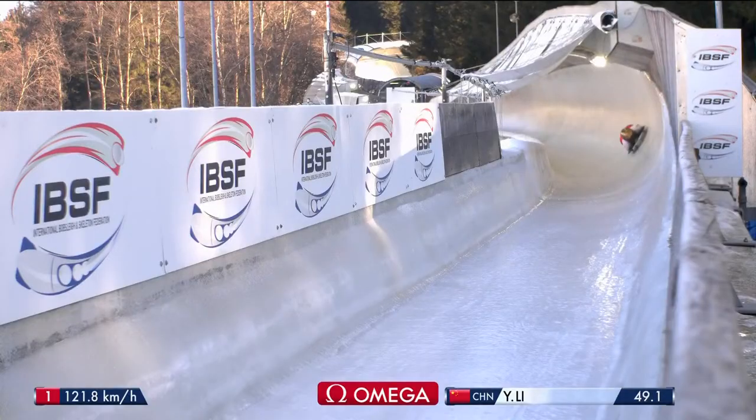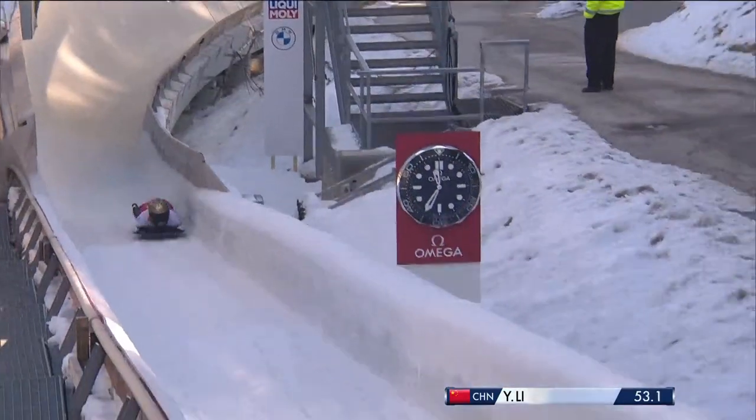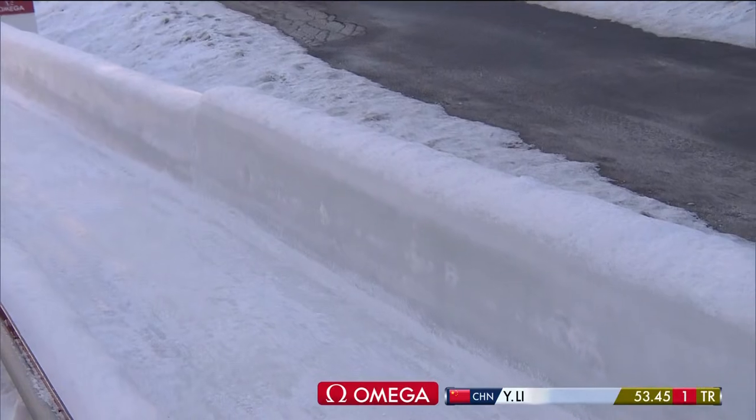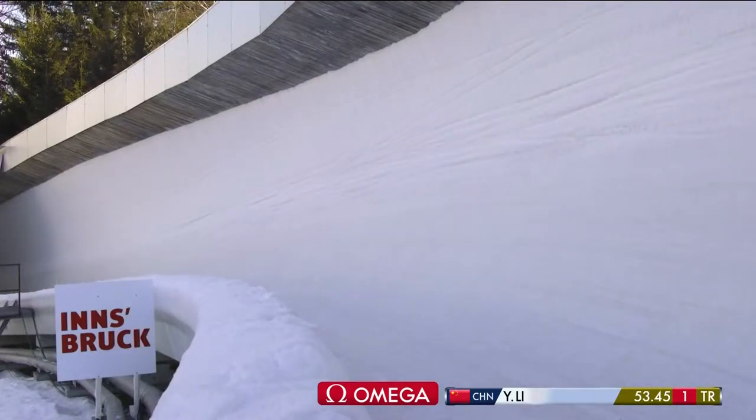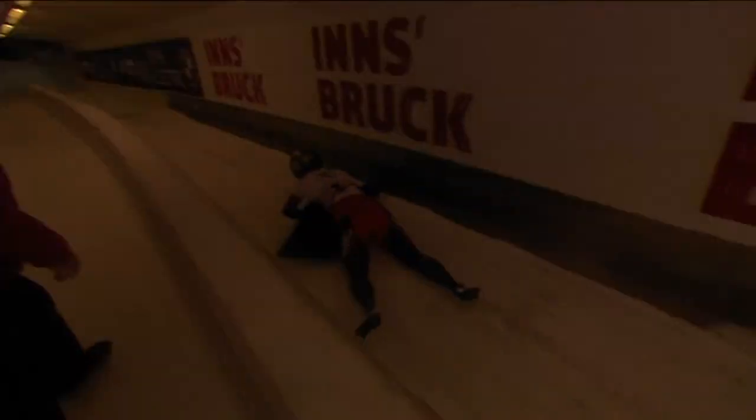121.8 is a good top speed. I'm curious to see exactly how quick we're going to see some athletes today. Well, there you go. Okay. You were saying that the track record has already been broken a couple of times in training.